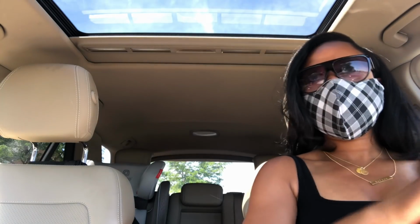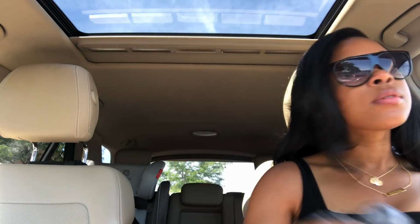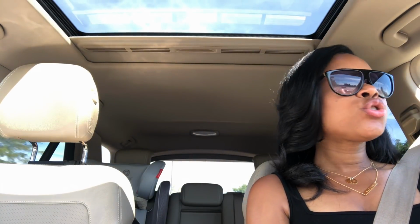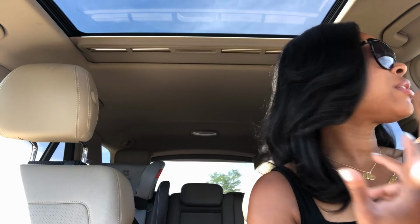Sanitize before and after. So I'm gonna get to my appointment, and then I will check back in with you guys either before or after I go to HomeGoods. I don't know, it just depends. Sometimes I forget to record when I go to HomeGoods, but either way, I'll share everything that I picked up. I'll go through the decor process and all that with you guys in this vlog. So I will check back in with you guys in a little bit.